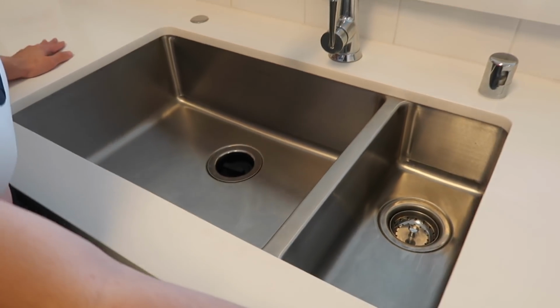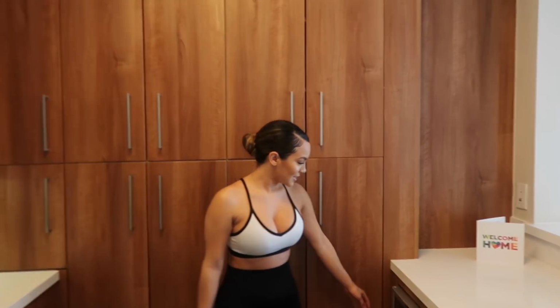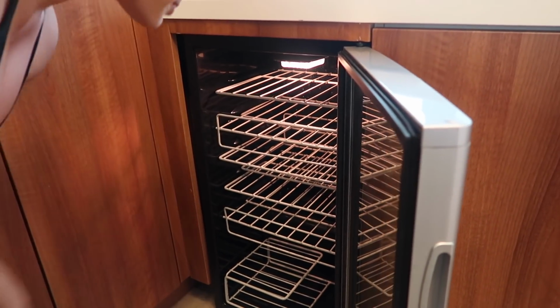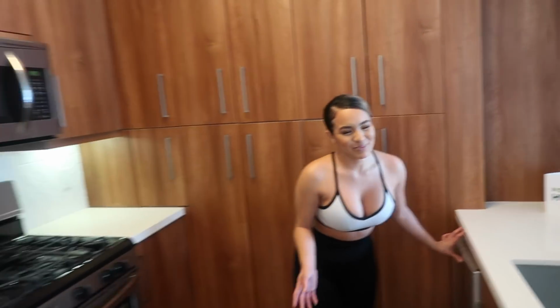Then we have this super deep sink. Love a deep sink. It's really, really good. And right here we have, I think this is a wine cooler. Yes. Ooh, it's cold. We're probably gonna put, I don't know, are we? Water, healthy. Yeah, we're on our water healthy side. Because, you know, we're healthy.